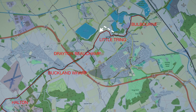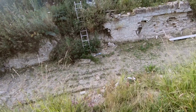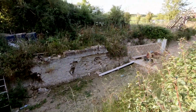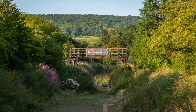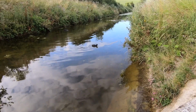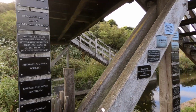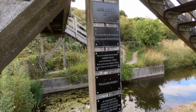The second phase, from Little Tring to Buckland Wharf, is currently underway. The stretch used to be almost impassable and is now being transformed into a watertight, navigable canal with a fully accessible and continuous towpath with extensive biodiversity. Most recently, in the year to mid-2022, an average of 720 volunteer hours per month were worked by 58 volunteers.